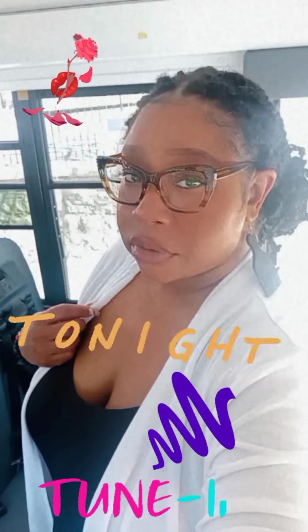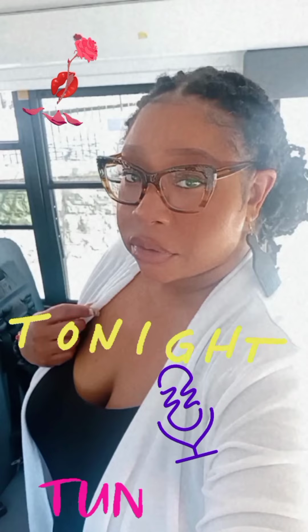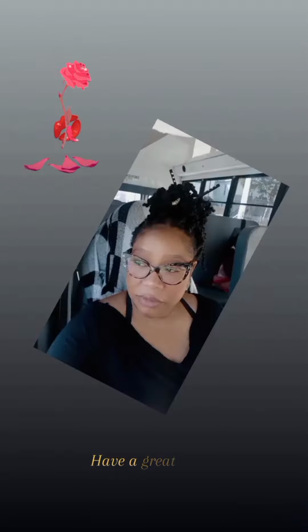Look at these pictures after time. Y'all, this was like recent when I took these. Look at them edges popping. What? Because you gotta leave them edges out if you want them, honey.